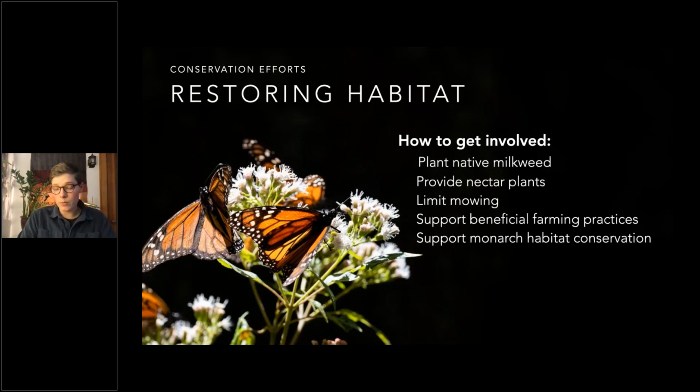So you can get involved a number of different ways. You can plant native milkweed. You can provide nectar plants that the adult butterflies need to power their flight south. And you can limit your mowing to be able to promote native species in your area. Supporting beneficial farming practices that don't use pesticides and herbicides is another huge way. So thinking about where you're getting your food from and seeing if you might be able to shift it. And then also supporting monarch habitat conservation. Those are some very straightforward ways to be able to help this migration.